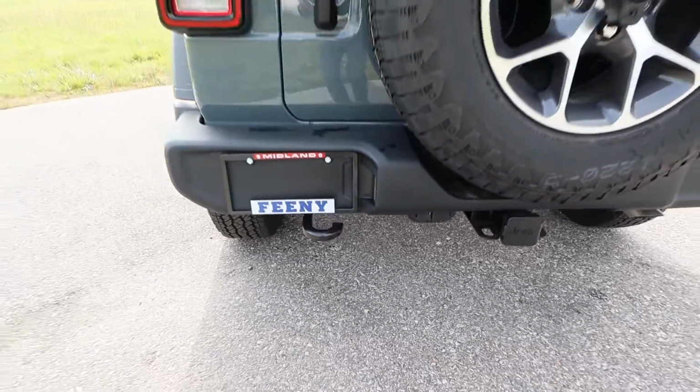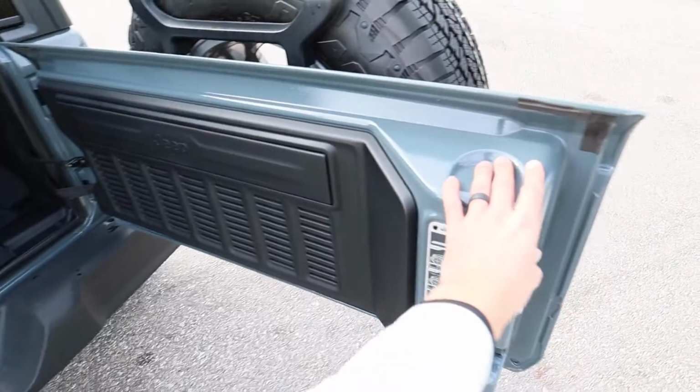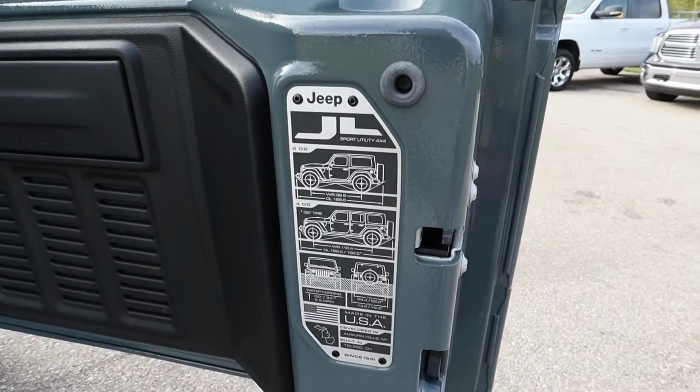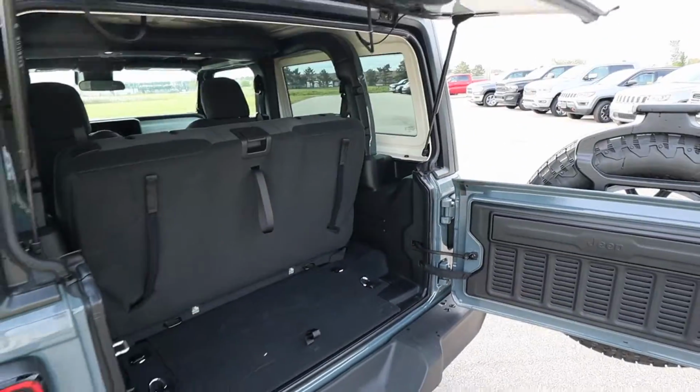and somewhat of a high clearance exhaust system. And then moving on to the rear area, if you just grab this handle, we can open up this swing door. You're going to see some of the specifications for the JL Wranglers on this back, and you can just manually open up that glass.